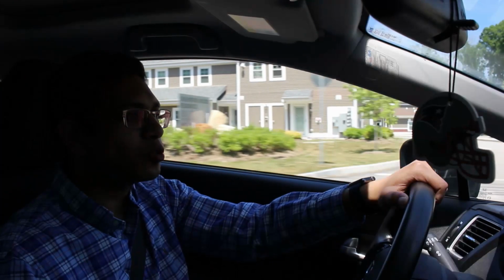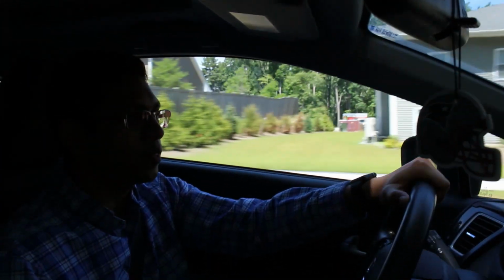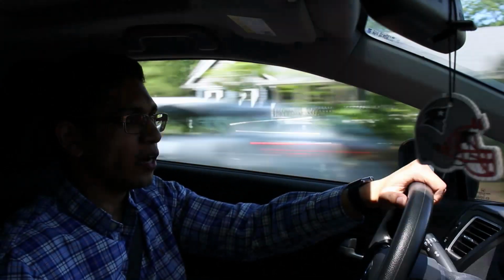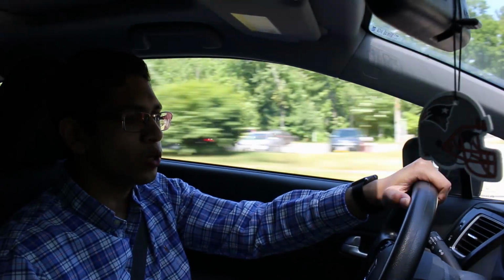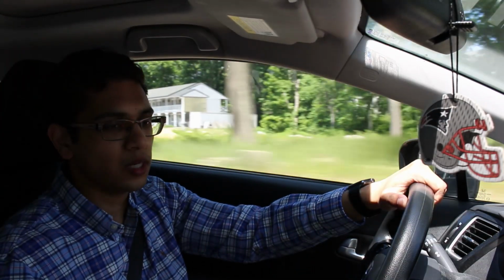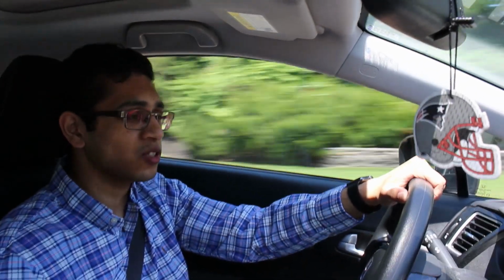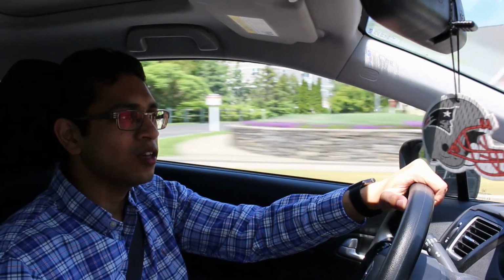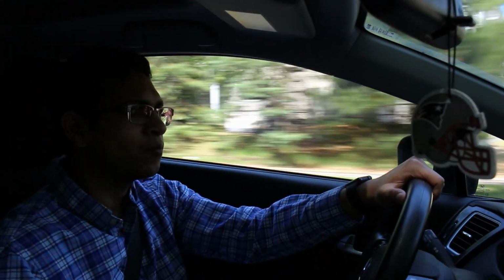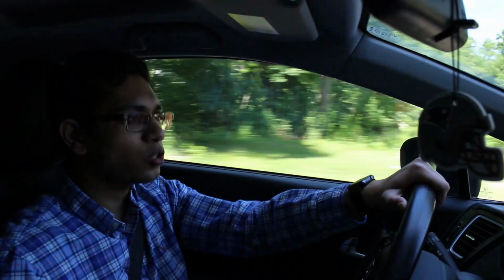But probably the most redeeming characteristic of this car is the fuel economy. Now, driving around on local roads at 35 or 40 miles an hour, we're getting close to about 45 miles to the gallon, which is super impressive considering that even on the highway, the Mercedes only gets like 21 or 22 on a good day. And so that is something that is huge.